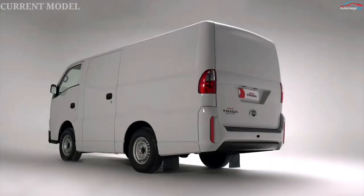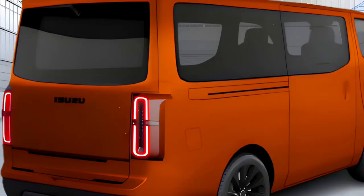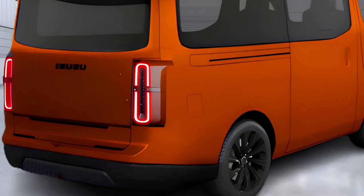The Isuzu Traga blind van is designed with a large cargo and passenger volume with a length of 2.9 meters, a width of 1.5 meters, and a height of 1.2 meters, or equivalent to a volume of 5.22 cubic meters, which is the widest cargo in its class, capable of carrying more, so more profitable and saving operational costs in the delivery process.